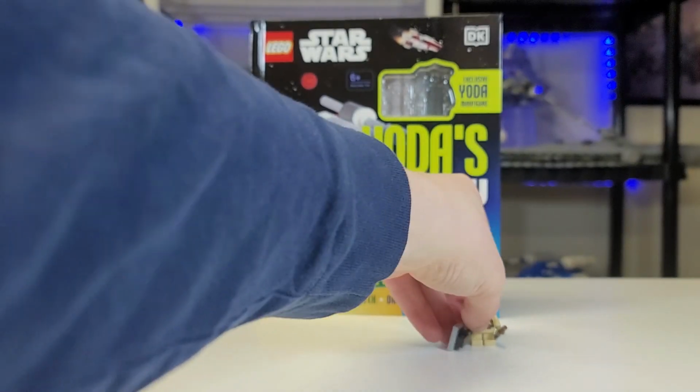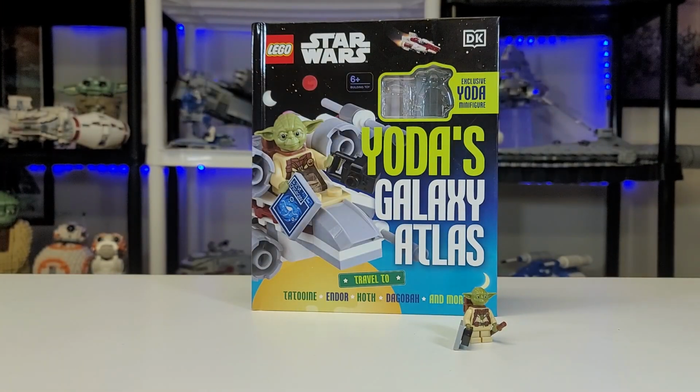And let's talk a little bit more about these books in general. Now that you've seen the figure and I gave you a brief look at the book, I think it's quite an interesting thing. I really just wanted to bring it up because I want to try to cover pretty much everything that comes with figures this year, except maybe the UCS AT-AT, which is $800.